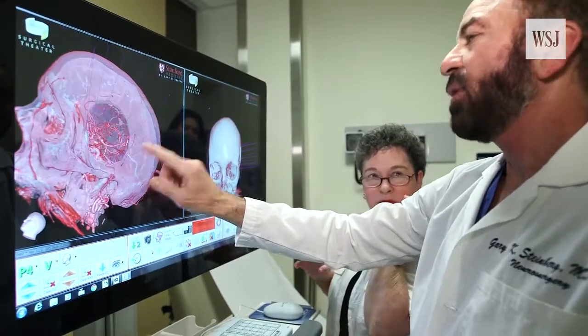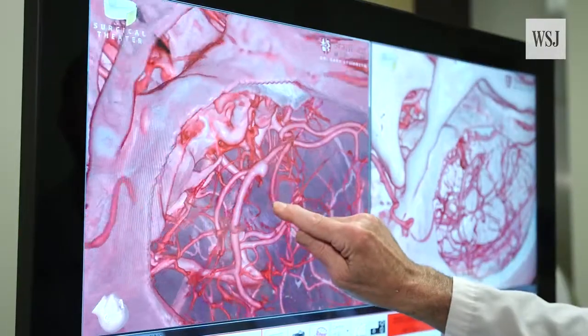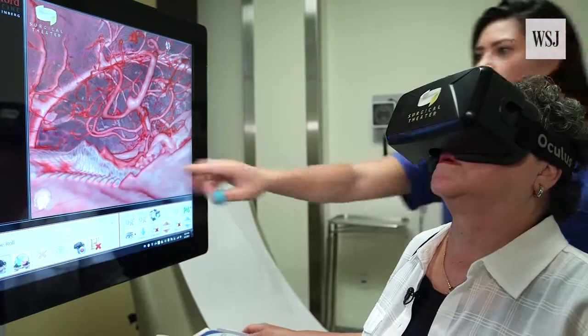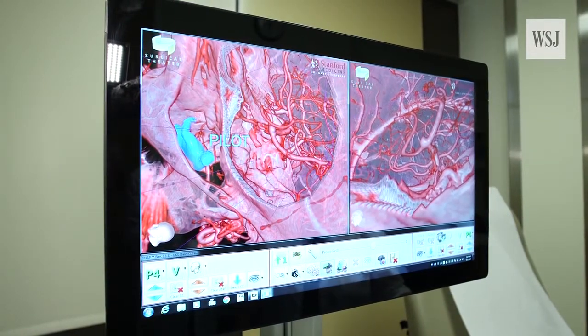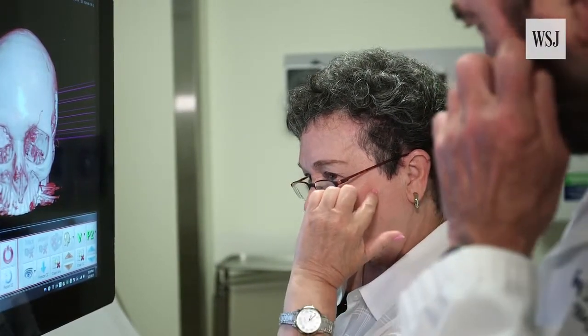We can explain where we're going to make the hole in her skull, where we're going to approach the aneurysm from what direction, and then she could put on the glasses and see in 3 dimensions, like a video game, in exquisite detail, what her aneurysm looked like, where it was located, what vessels were involved. The surgery was pretty emotional.